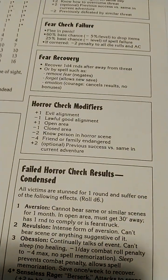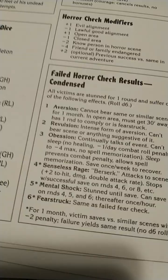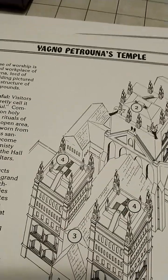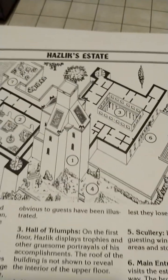There are horror checks. There's fear recovery, and there's a bunch of stuff there, and you can bet too that madness is probably easier to get in Ravenloft. All these are just castles. There was just a lot of leaders and whatever just shutting themselves in from the evil that is out in the world. Yeah, it's all sorts of, what is this? Yagno Petruna's Temple. Interesting. Haslick's Estate.